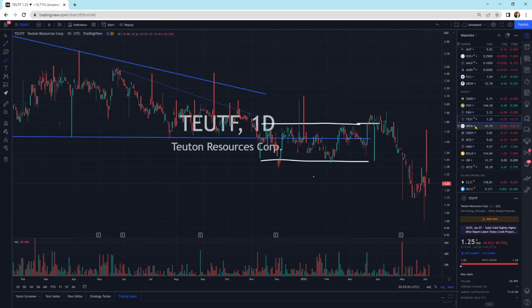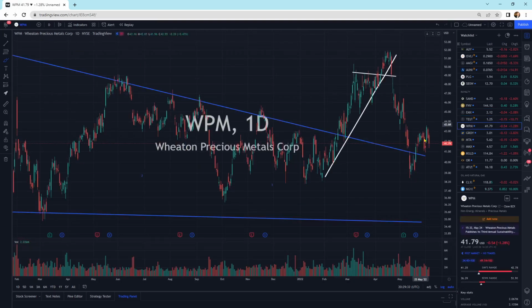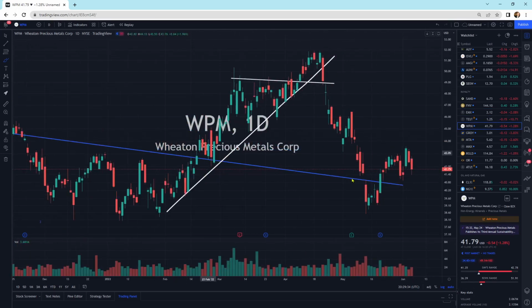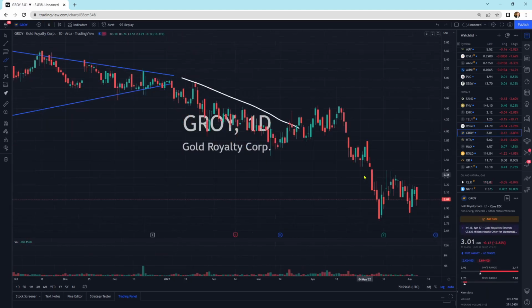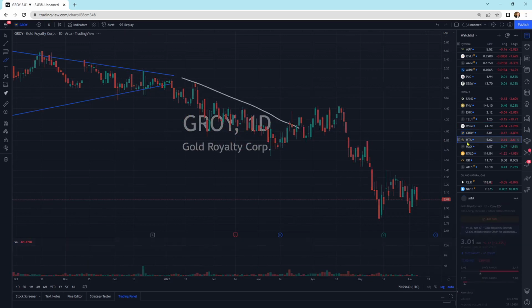Tooten Resources getting sold off. Hopefully it sells off more so I can get a little bit. Wheaton Precious Metals selling off a little bit today. Again, above support, still looking good. We've got Gold Royalty, getting a little bit of a sell-off there.